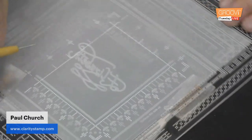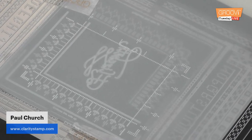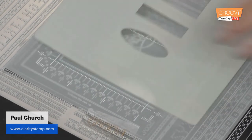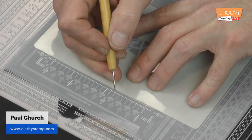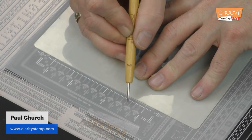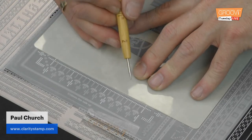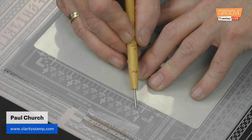So what we're going to do now, if I come in on this camera, where are we going? Just over there, and we'll come back a little bit here. So what we're now going to do is just in our own time, go through and complete the design. Now, some of the designs have solid areas of the embossing, like this one here. So it depends at this stage now whether you want to do white work in these areas or just have them beautiful, crisp and white.